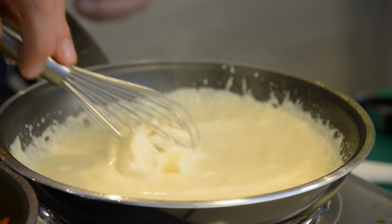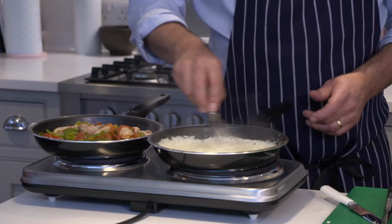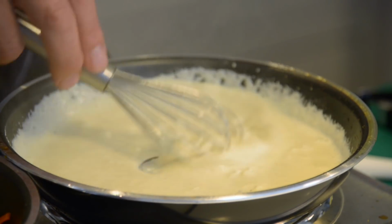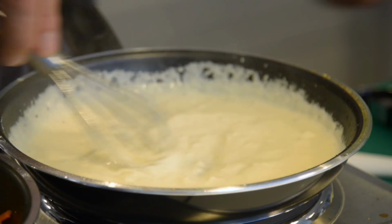So let this dissolve down. It's such an easy way of making a cheese sauce. So we're making sure that Philly is really upping the fat content in this sauce. So we've got double cream Philly.